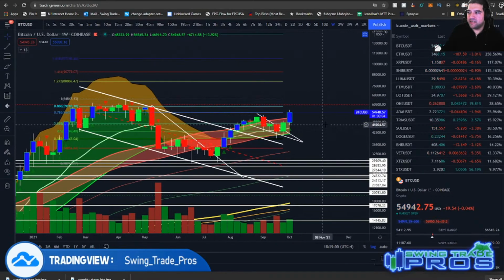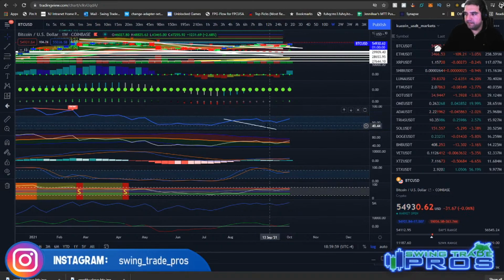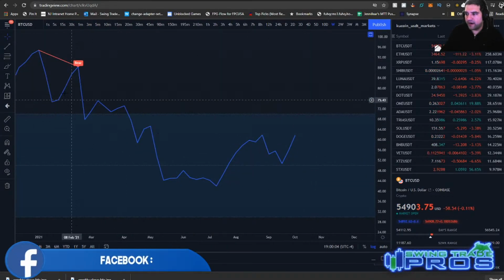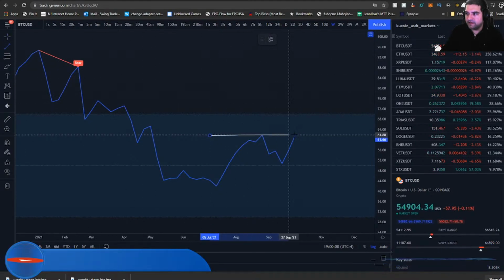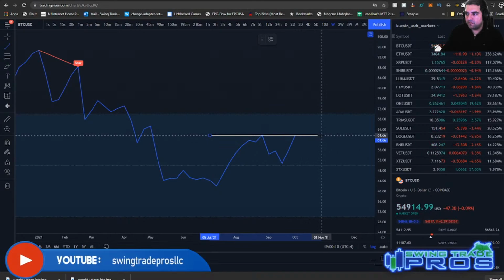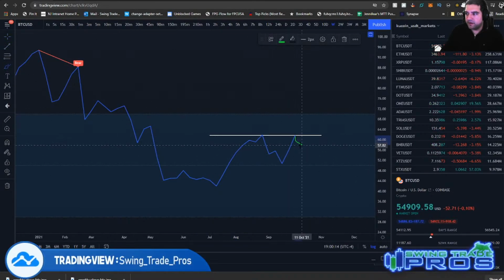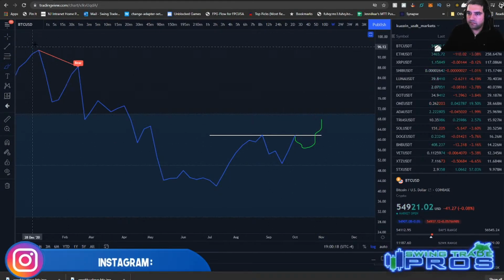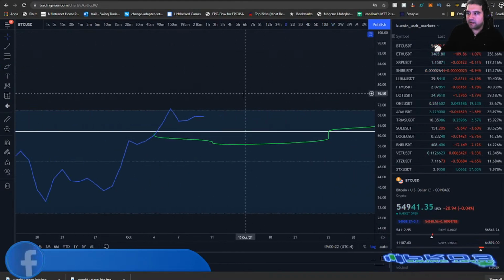Well, higher time frame looks good, to be honest with you guys. Weekly time frame looks good. We're actually right at the RSI breakout area. We could see like a little dip before it rips, right? We could see something like this before it rips out on the RSI. That's totally possible. We're gonna go look at the smaller time scale.